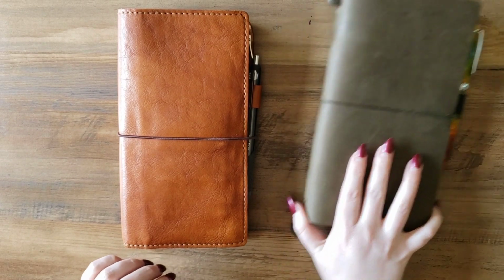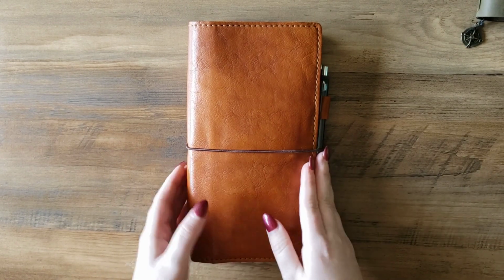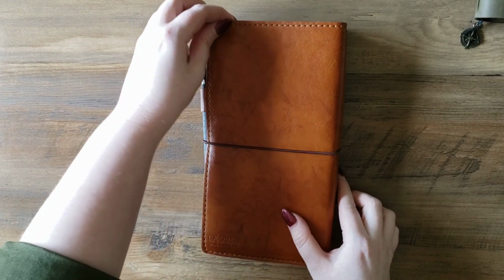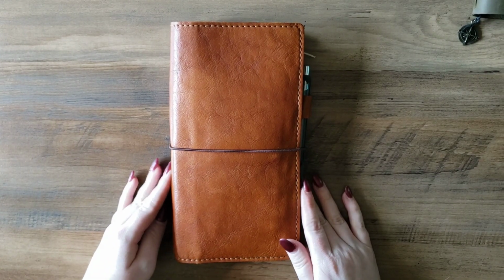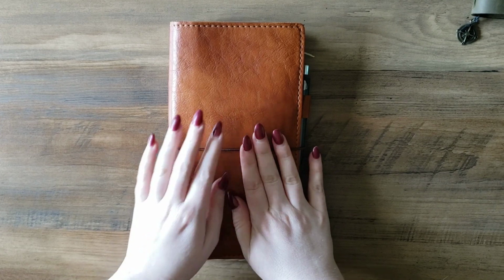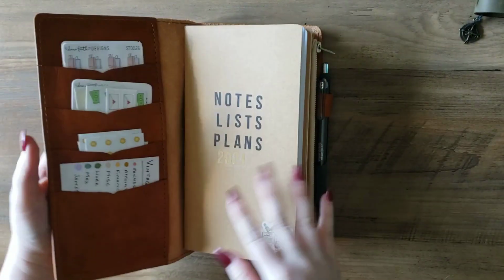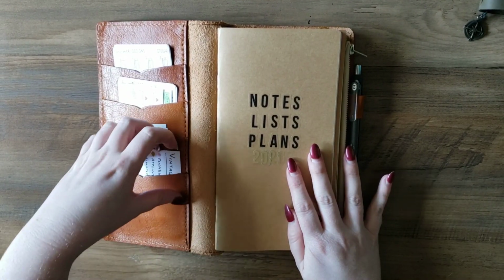Let's go ahead and move my olive aside, and we shall bring in Giovanni. So this traveler's notebook is by Chic Sparrow. It's from the artist line, and the name of it is Giovanni. This is probably my favorite traveler's notebook. So opening her up, she does have the new style of the cascade pockets.